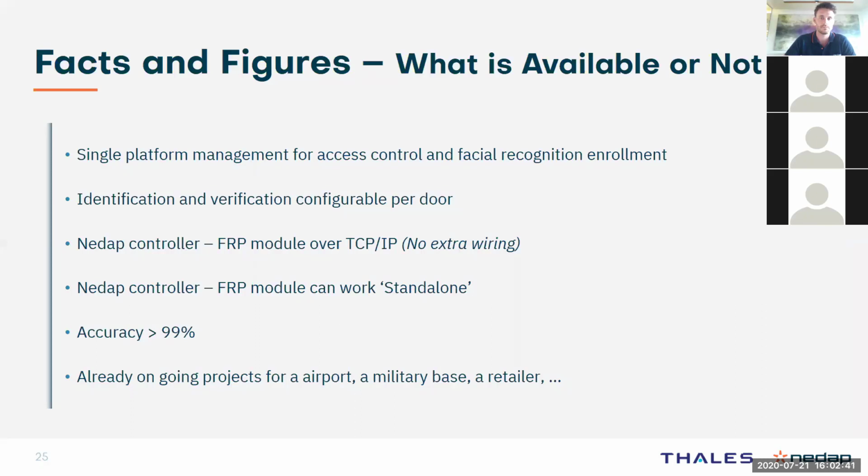Accuracy is another question that you probably have. So our accuracy is very good. It's above 99%. We could spend a couple of hours just talking about that. And we already have some ongoing projects, one for an airport, one for a military base, and one for a retailer, and several more in the pipes. Next slide.